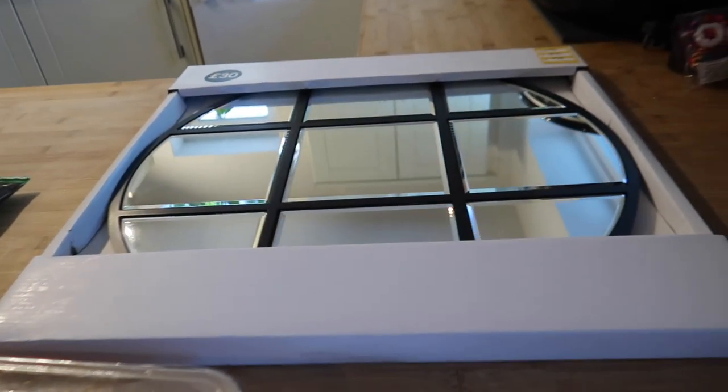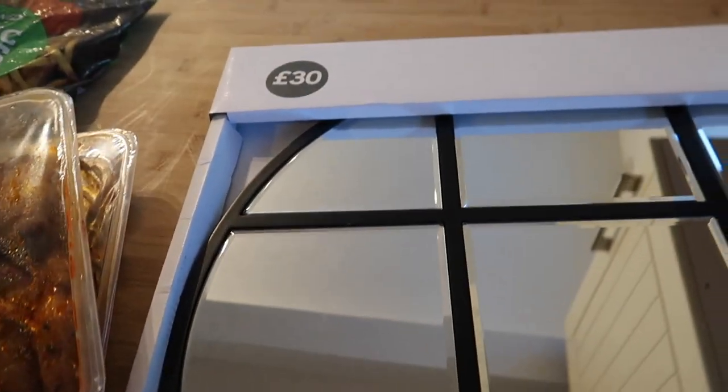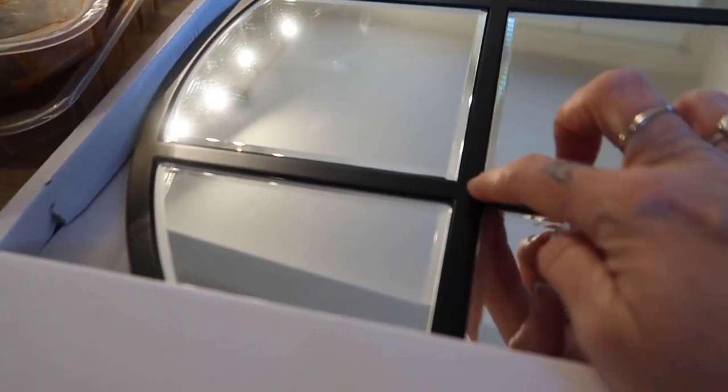And then my mum went to Dunelm Mill today on the bus. She messaged me and said they've got these mirrors. Did I want one? They're £30, down to £15, down to £7.50. And it's like a black sort of, it's hard to explain. It's almost like a matte black wood. But then the mirror itself is like beveled.